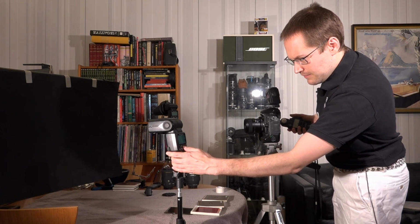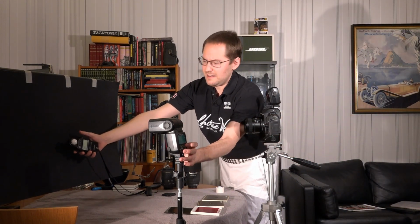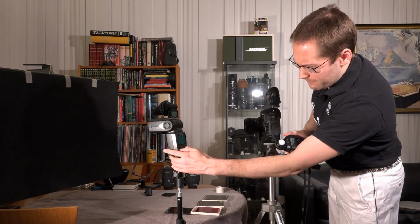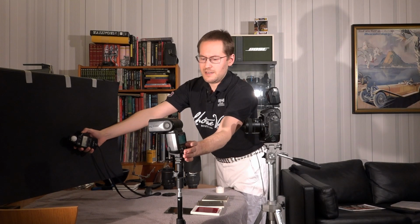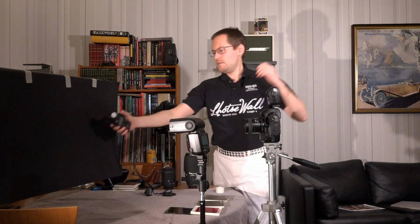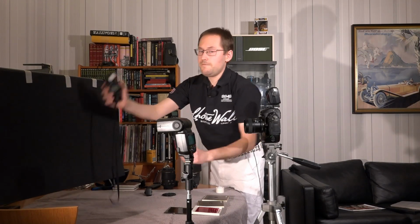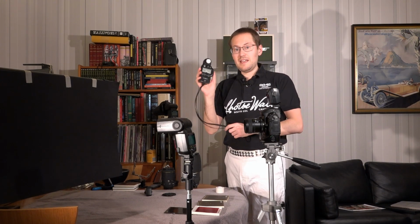Let's see here. I would guess we start at 1/16th power on this, and we just put it like so. Press the button there and there. F16, that is almost one entire light stop above where we want to be at F11. There is a very good reason why I've chosen F11. Let's go down again to 1/32nd power. So here we go again. 11.3. If we push this a little bit back, 8.9. F11. So now we have F11 dialed in. The incident light meter reading on this black background will now be F11.